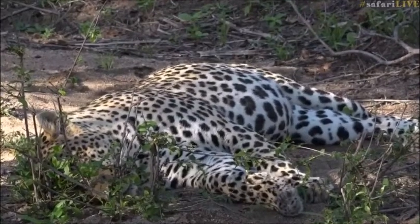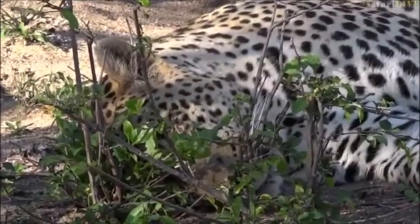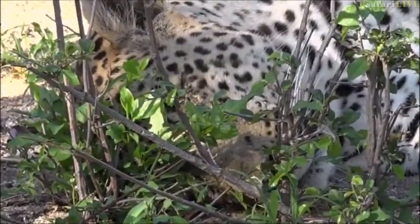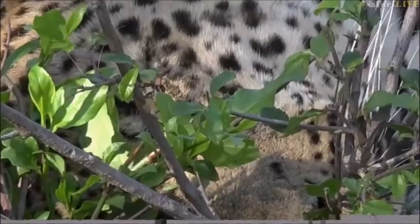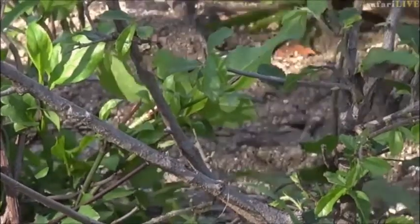And this is so wonderful. I haven't been able to sit with a leopard in a drainage line for quite some time. I haven't seen one for a while. And for him to be so out in the open and relaxed with us being around, it's really, really fortunate.